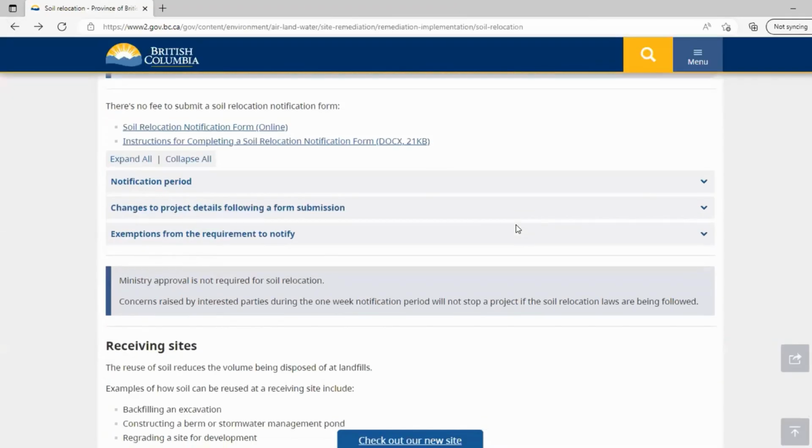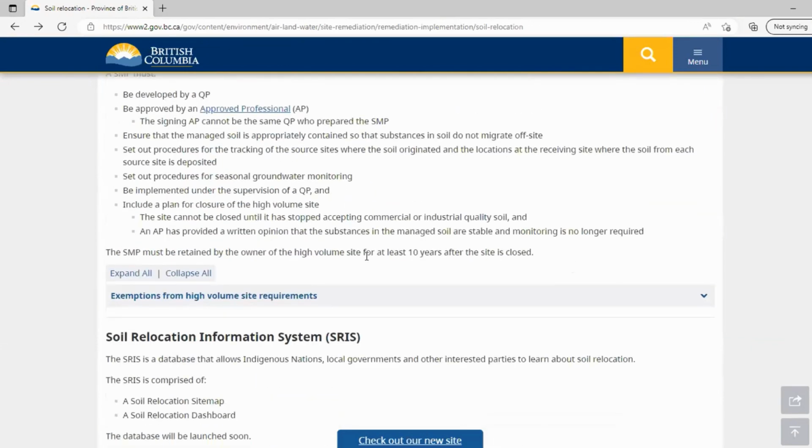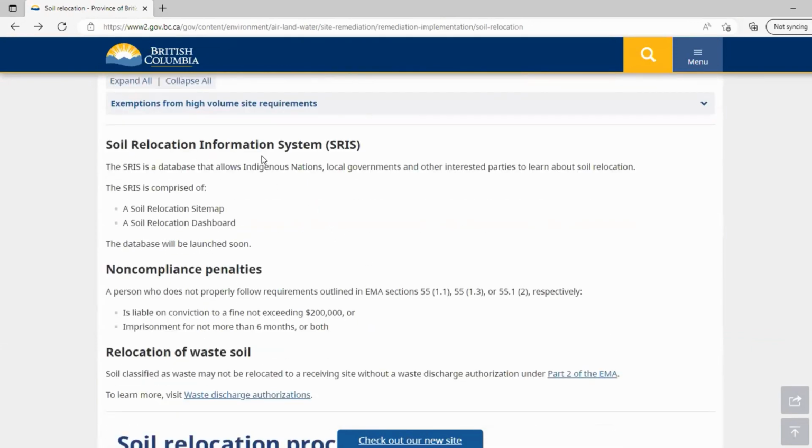The other area I wanted to show was this. The soil relocation information system. This is the new database, the web map that will be available for, I think, most parties, as long as probably you'll need a BCeID. It's a little unclear. As it says, the database will be launched soon. So hopefully that is sooner rather than later that we can take a look at that.